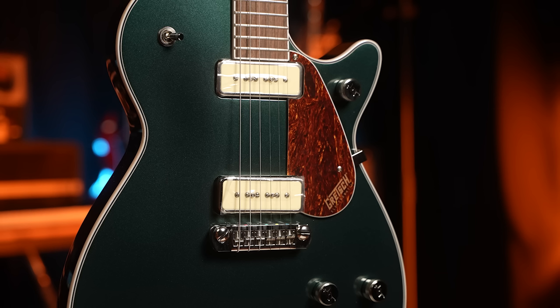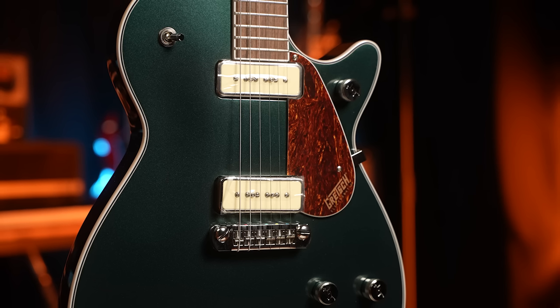This is just the normal guy, so the normal stop tail version. Stay tuned for the Bigsby one. I really like the guitar. You know, what we've said in the past is that I think the single cuts tend to be underrated. They tend to be overlooked. And Gretsch has really, particularly with the Electromatic line, worked over the years to continue to improve them, and really to improve, I think, the way they are perceived.